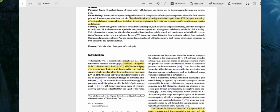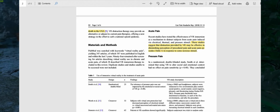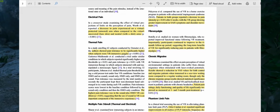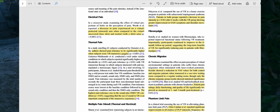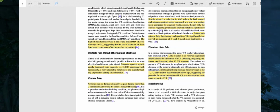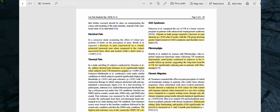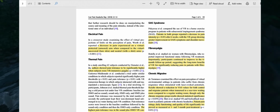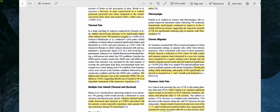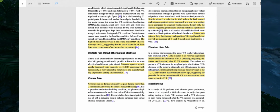So this is another study which looks at a number of different conditions. This is actually a more interesting paper. Overall, they have a definition for what virtual reality is and so forth, but really they're looking at different types of pain. Here it's acute pain, meaning sudden onset and severity. They look at thermal pain, which is like heat. Can people withstand heat? Can they withstand electrocution type of pain, both together, chronic pain? And then they look at different conditions that people suffer, like fibromyalgia, which is unspecific pain throughout the body, migraine, and phantom limb pain, which is when you are missing a limb and you feel pain from it.